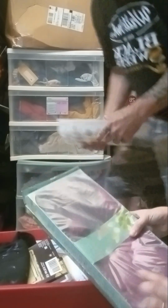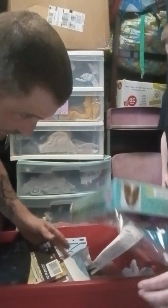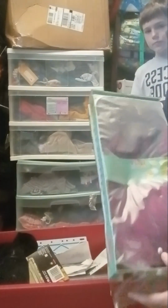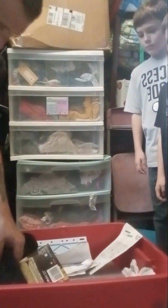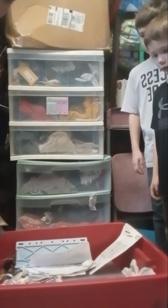That looks new. Look, it's a little value. Yeah, that's pretty new. Electric purple. Bunch of paper. We're going to set paper to the side, clothes over here. What kind of clothes you got? Oh, okay. Nothing good there.